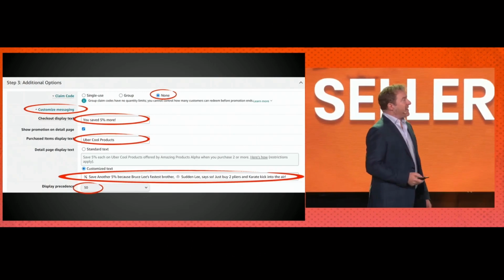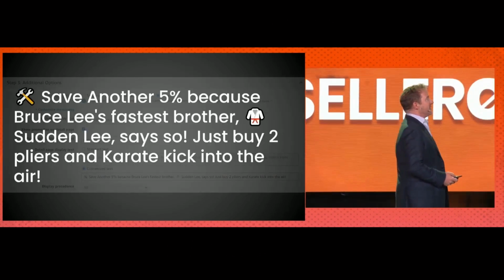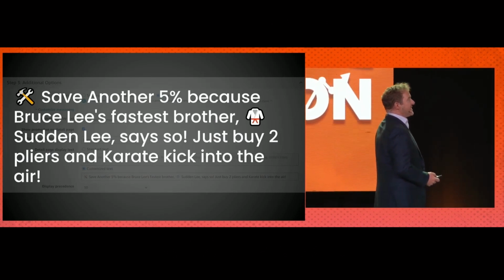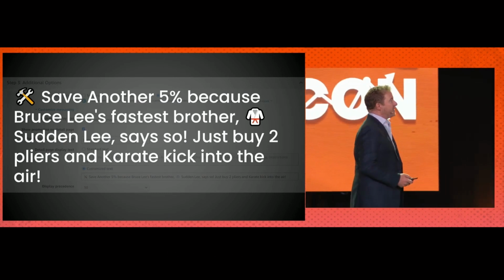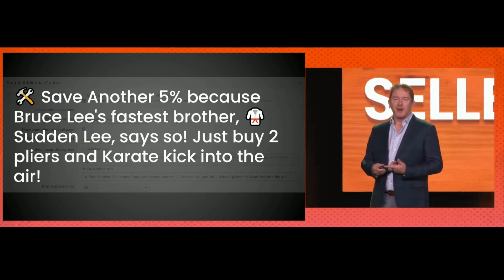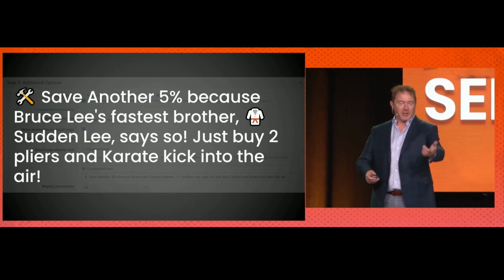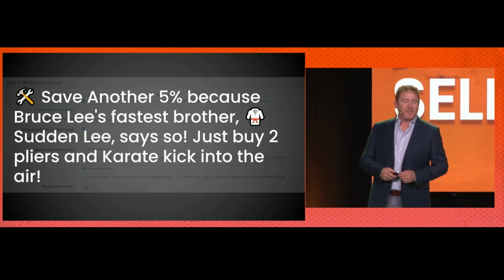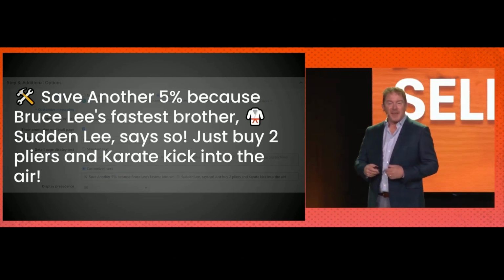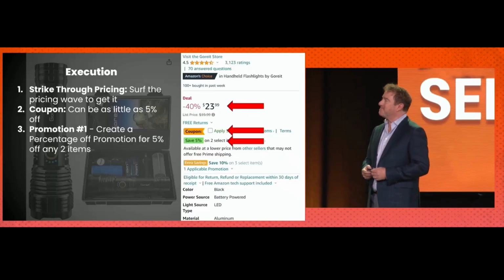Now, the reason I like customizing this text is because you can do really cool things like this right here. Matt Clark loves this. Save another 5% because Bruce Lee's fastest brother suddenly said so. Buy 2 pliers, and then do a karate kick into the air. You can use emojis in there. I think heart emojis are awesome because they show up really bright and colorful. We got a little karate outfit there. We got some pliers there. This is one of the products that we actually sell at Amazing. It's your way to get a much better, more vibrant message to your customers.